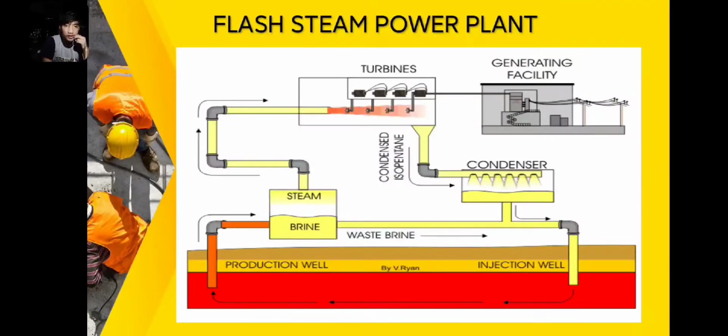So, another illustration of flash steam power plant. So, yung hot water is mapupunta dun sa flash tank. And then, magge-generate siya ng steam. And then, yung steam is aahon doon sa mga turbines. And then, siya yung magpapaikot ng turbines. And then, yung steam is bababa dun sa condenser. And then, from steam, magiging tubig ulit siya, which is pupunta ulit sa underground.